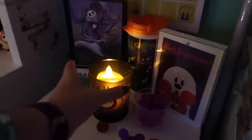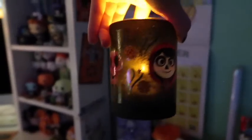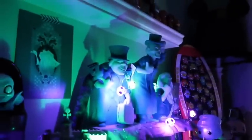And then here is that candle I was talking about before. You can see the characters lit up inside, through it. So that's a super neat look. Like I said, they do have villains ones too. And here's one last pan through the room with the lights off, because I know you guys don't really get to see it that often. I think my favorite at night is this Haunted Mansion one glowing. I just love seeing the hitchhiking ghosts with the lights on them.